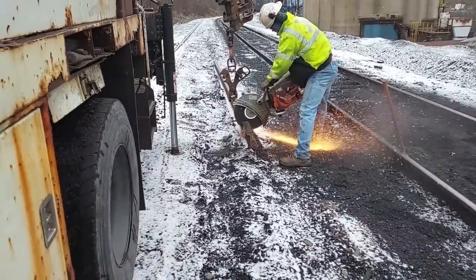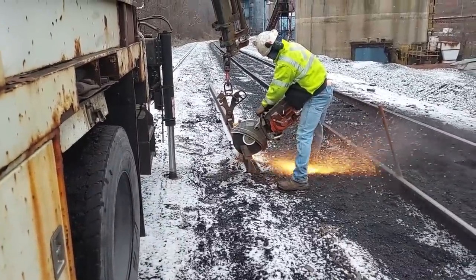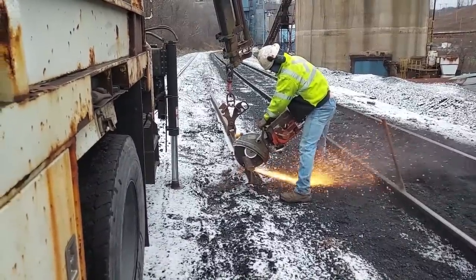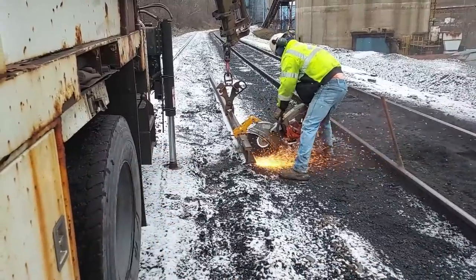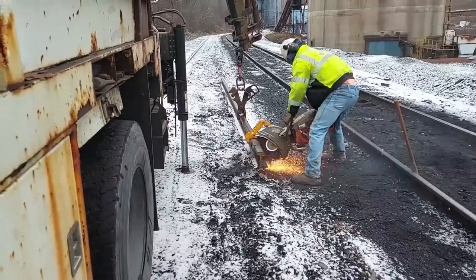Okay, cut the holes off of that. Three holes, you can't weld rail together that has three bolt holes in it. So we're cutting three holes off, we'll drill back two on that so we can then get joint bars on it and set it up so it'll be able to get welded.